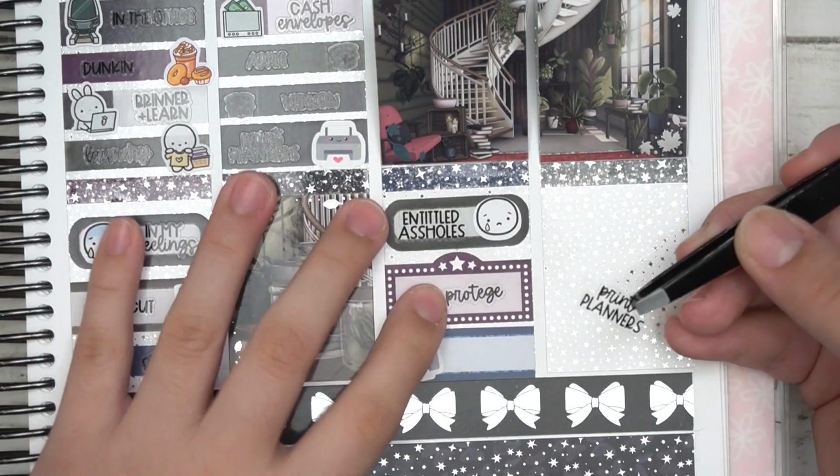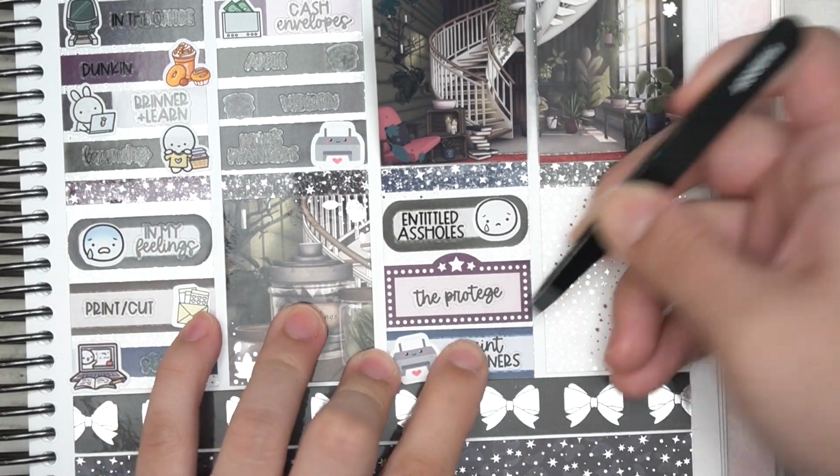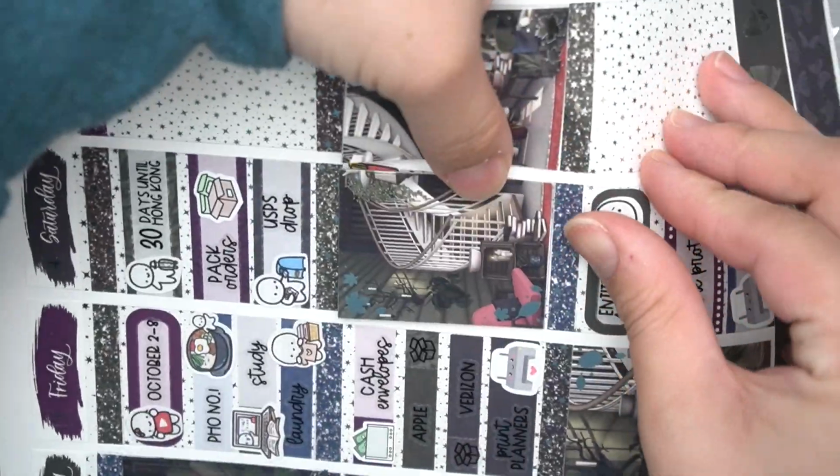And then I came home and watched The Protege, and then I printed planners. Honestly, I kind of want to move this up a little.